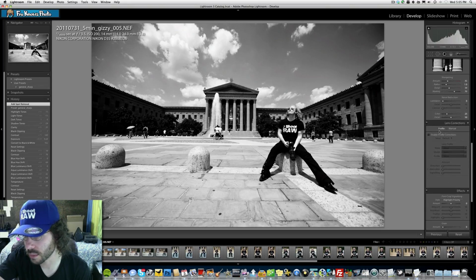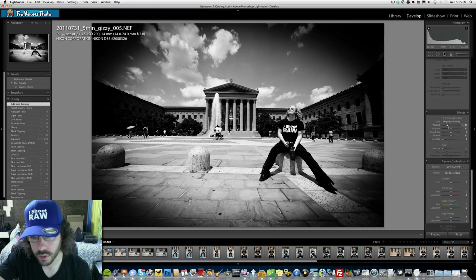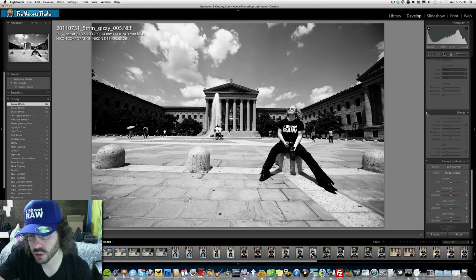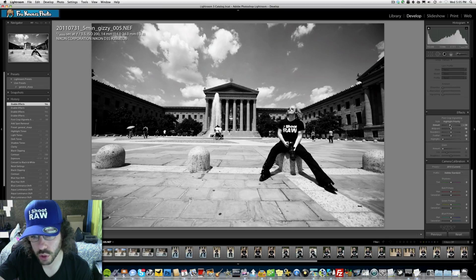And if we wanted to make him even more of a focus, we could add some post-crop vignette and draw you in. I'm not always a fan. By the way, if you use this light switch, as I call it, right here, if you toggle it off, it turns off all of the settings that were there. And if you toggle it on, it shows you what the effect would be.